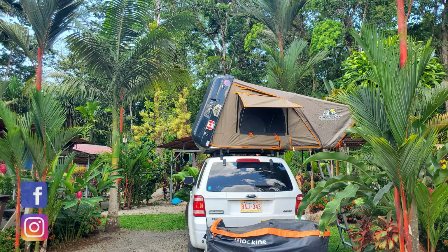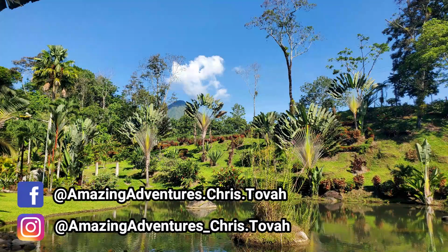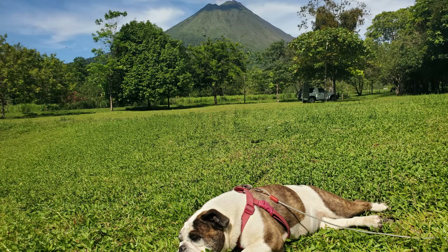The memories we made on this trip were priceless. We loved it so much that we're heading to Costa Rica for a few months to travel and camp with our dogs.